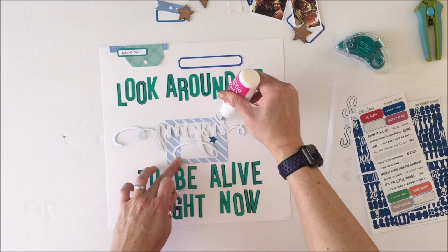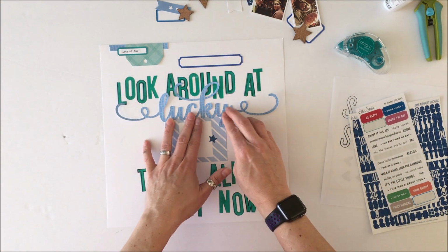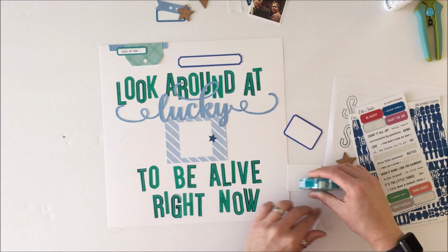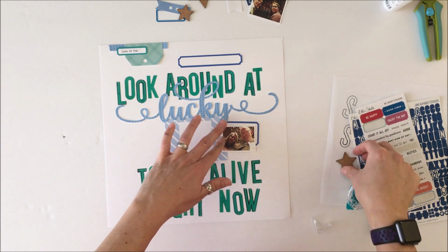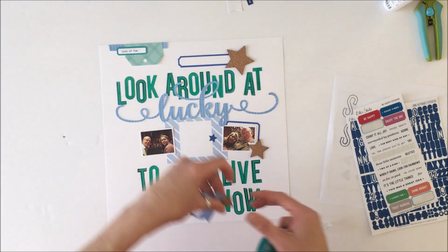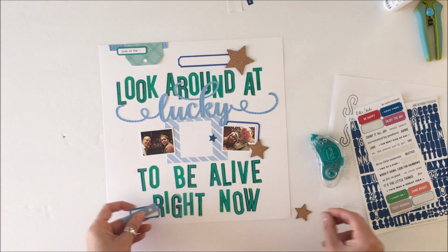So this is a die cut for Lucky to complete the phrase. Actually, it's not going to complete it, but to contribute to the phrase. And I'm going to use some Jane Alpha stickers in navy, and that will complete the title, but that won't come till the end. I'm going to stick everything else down, and I knew I wanted the Jane stickers in the squiggly arms to the left and the right of Lucky to complete that title there. But I'd already committed to all the rest of this and wanted to make sure that I got them stuck down.